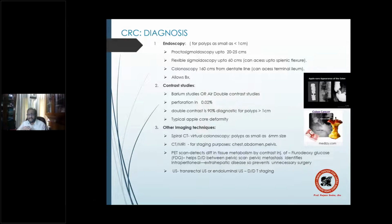You can do a contrast study also. So this was direct visualization. I can see what I'm looking at. I can see whether there's a growth or not. But short of that, I don't have a colonoscope. The gold standard is not there. Now what can I do?